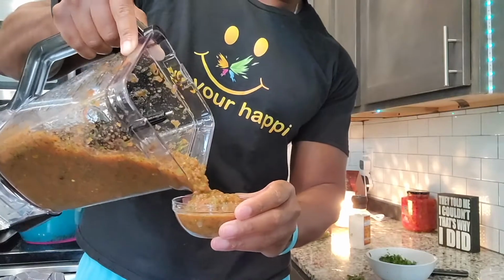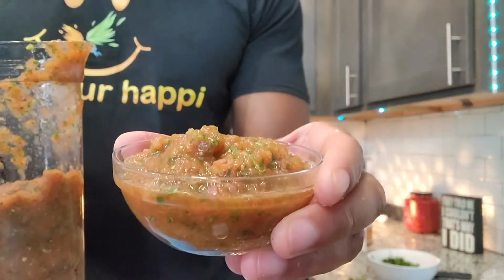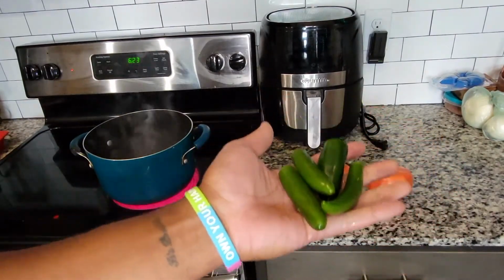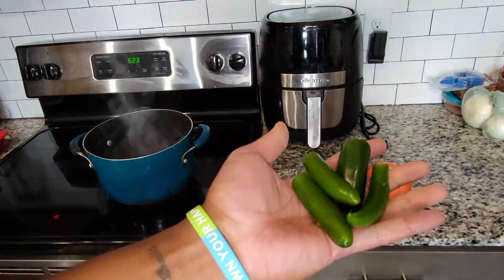Next up, we have some delicious homemade salsa that's gonna taste exactly like the restaurant. All right, so here's everything. We cut the stems off. Be mindful of the heat. If things are too hot, do not add it, if you're not a big fan of spice.